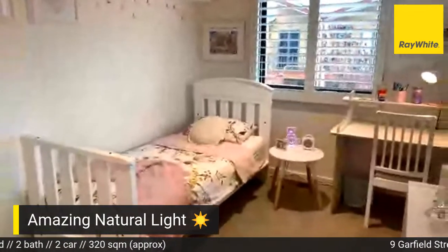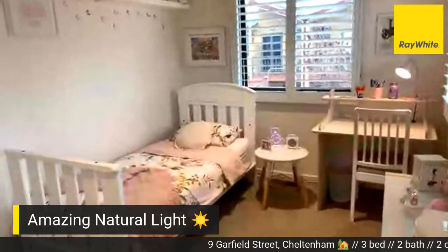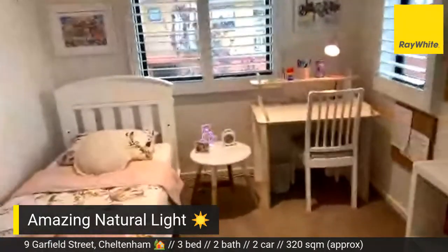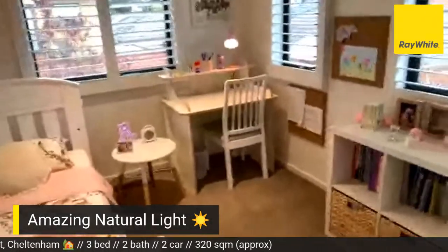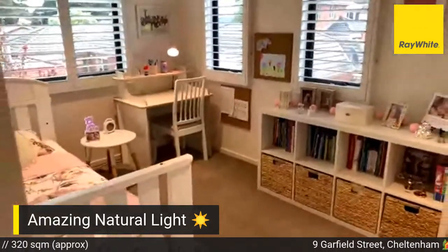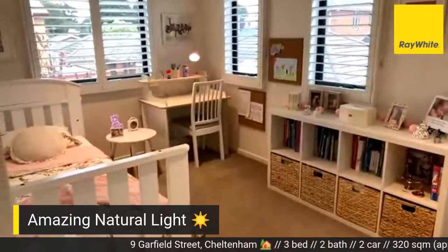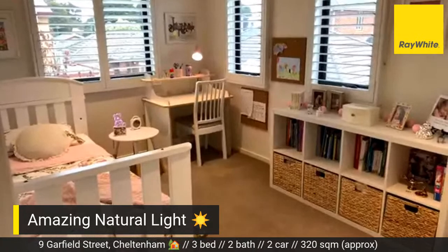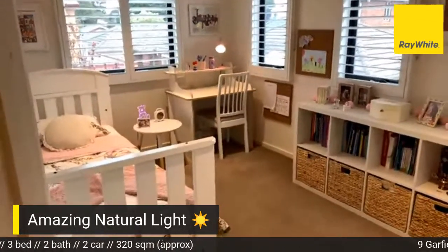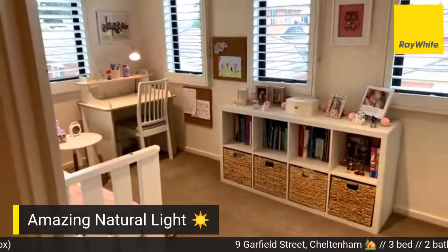You've got a selection of 2 train stations, being Cheltenham train station, as well as the one in Southland now, which opened up a couple of years ago. Easy access to the Charman Road shops. Easy access to all the amenities. Schools, preschool, kinder, daycares, primary, secondary, absolutely everything. And also, I'd probably say, what is it, a 25-minute walk to the beach. I know it's literally less than a 10-minute drive to the beach from there. So just location-wise, it's absolutely sensational.